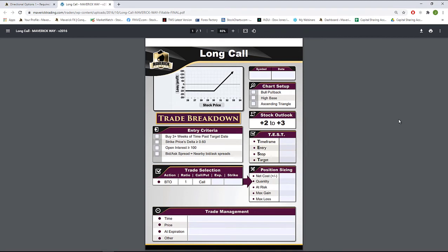All right, here we are. So first thing I'm going to do is type in the ticker symbol, XLE. And today's date, yeah, we're going to date this class. Where are we at? March 25th. Let's go, 3/25/2021, right? And the chart setup, folks, I'm going to call it an ascending triangle pattern.